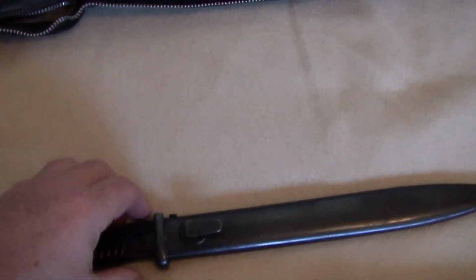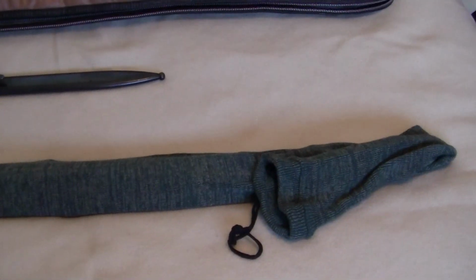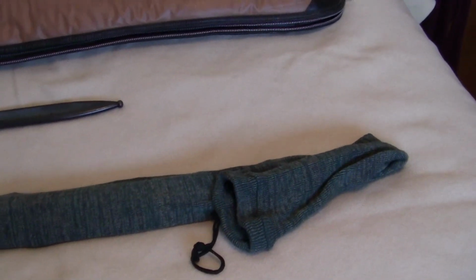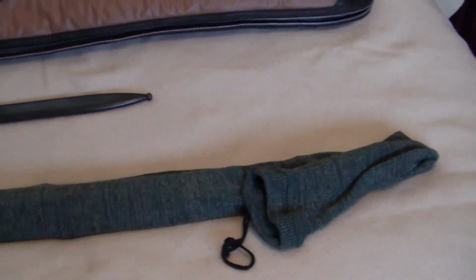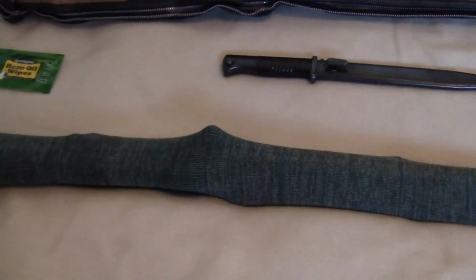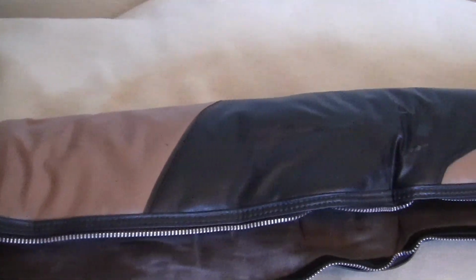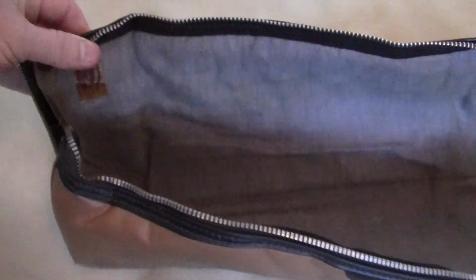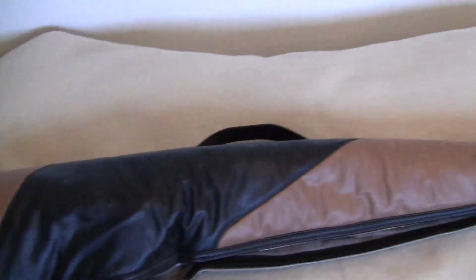I break this out only every once in a while. This was brought back from Berlin Armory Depot somewhere in the summer of 1945, before the surrender, by my father's brother. Matter of fact, this rifle case right here, this is how well they built things back in the day. That's silk right there, and this case is probably over 60 years old.